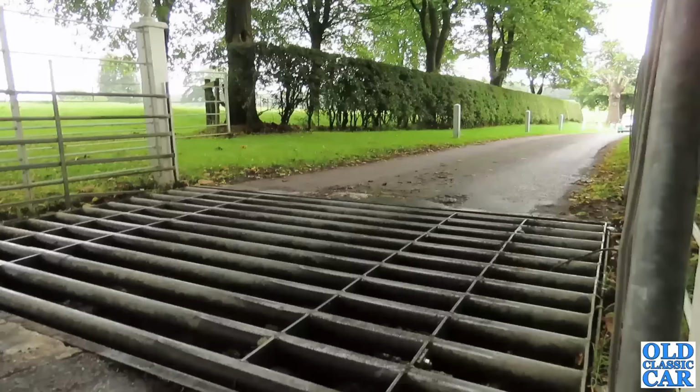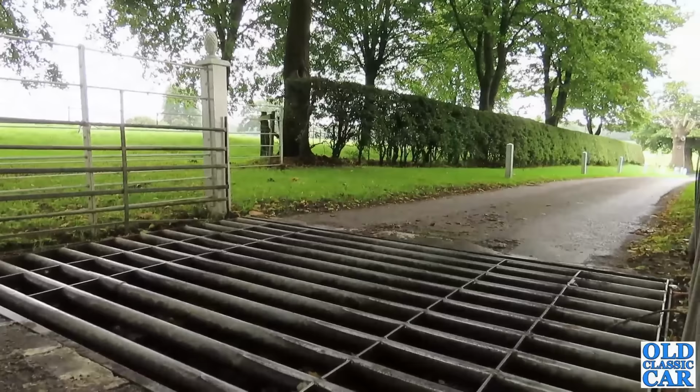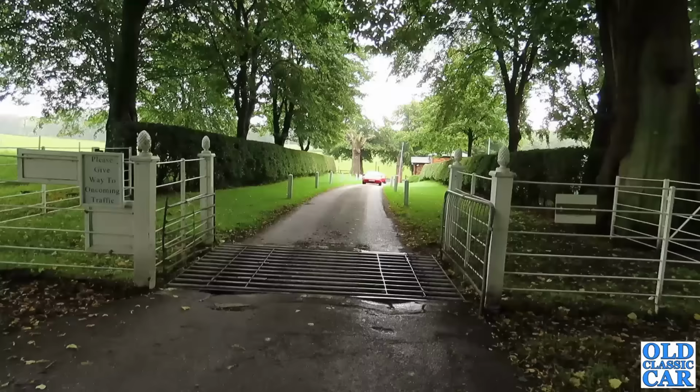Air-cooled 602cc, or 652 more likely, and the mighty Dodge Charger. The Dodge Challenger. Memories of Kowalski in the film Vanishing Point with that one. Two MX-5s, a Mark 1 and a Mark 3, I think.